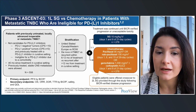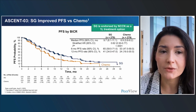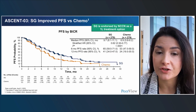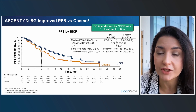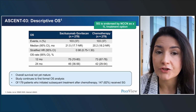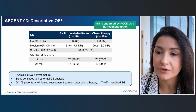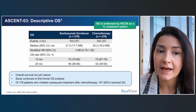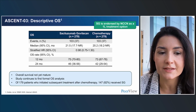Importantly, this study allowed crossover for those patients who were enrolled to the chemotherapy arm, the standard arm, at the time of progression. You can see that this study was powered for progression-free survival and met that primary endpoint with a significant improvement, with a hazard ratio of 0.62. The descriptive overall survival analysis presented is still with immature follow-up with only 37% of events. Importantly, again, there was crossover allowed, and how that might impact the overall survival data remains to be seen.